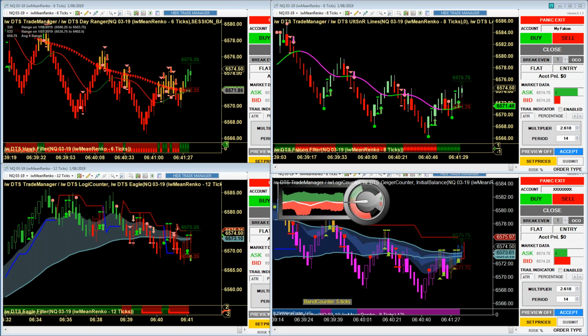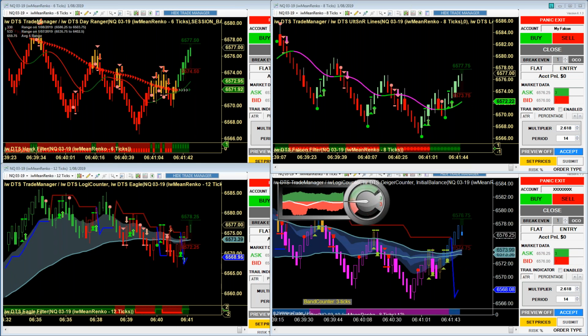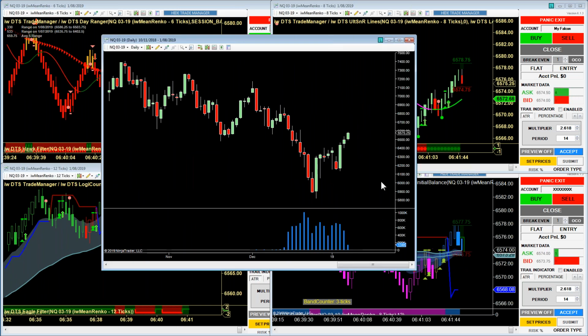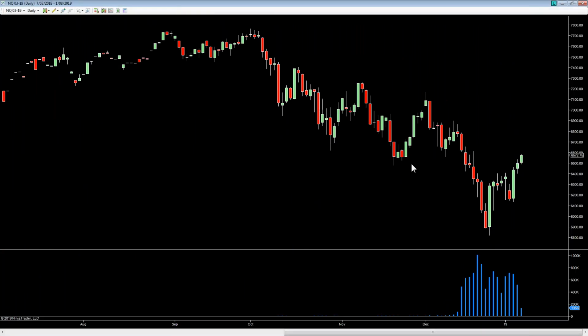Right, well, let's take a look here. Let's see if my daily chart updated. It did too. It's helpful to have a longer term perspective on the marketplace. This is just a regular daily chart, nothing fancy. And a couple of things looking here at the daily chart, besides the rather predominant downtrend through December, I would say we have ourselves a little bit of a channel forming.